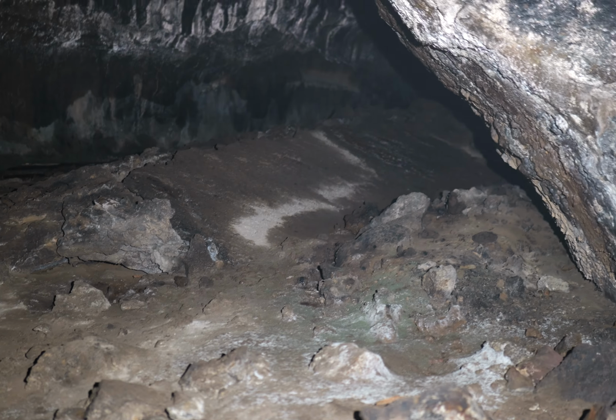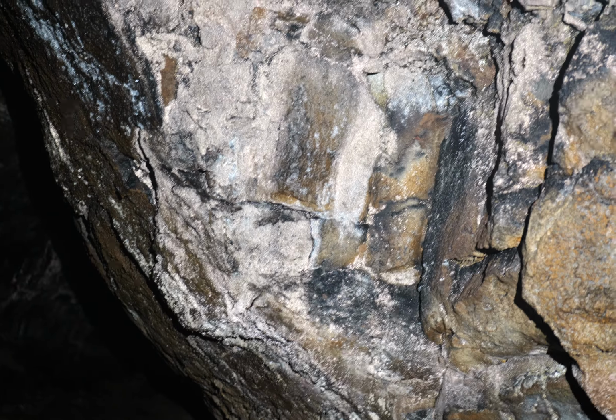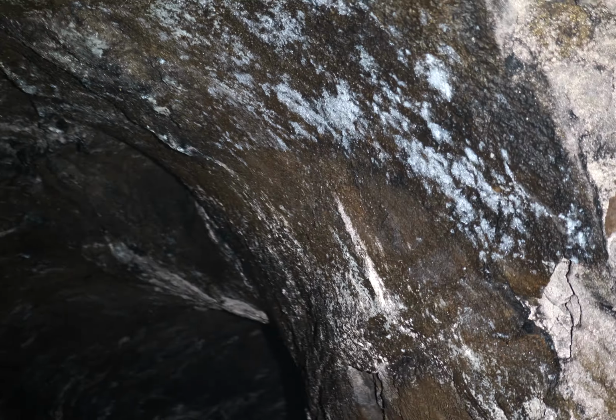It's a nice pressure ridge. Look at the wall, the color. It's like some kind of weird copper colored stuff on it, or bronze. It's not metal, I don't think.